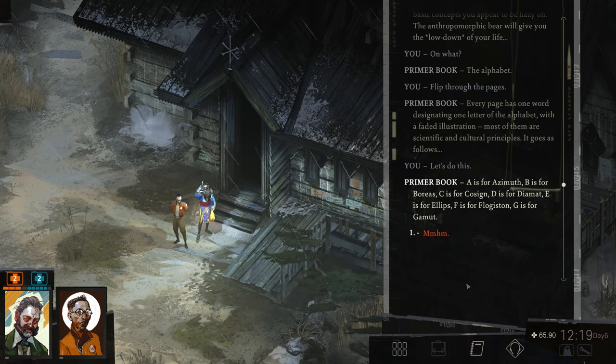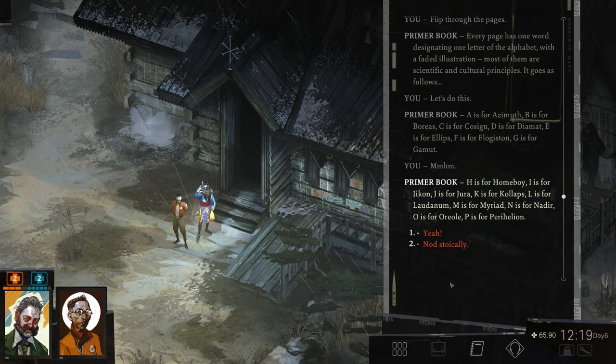Let's do this. A is for azimuth. B is for boreas. C is for cosine. This is a child's book, right? D is for diamite. E is for ellipse. F is for phlogiston. G is for gamete. Okay. H is for homeboy. I is for econ. J is for Eura. K is for collapse. L is for laudanum. M is for myriad. N is for nadir. O is for aureole. P is for perihelion. I don't think this is really good for kids.